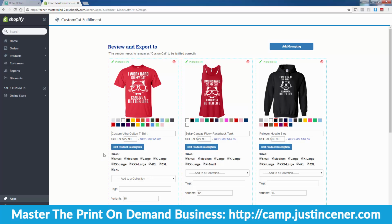Now the last thing that we need to do is add grouping. We want all these pages or all these products to be listed together on the same page, right? That's very important for paid traffic. So when people come to your site, they're going to immediately be able to pick out what they want, whether it's a hoodie or a shirt or a tank top or a women's cut or a black shirt or a red shirt, right? They're all going to be on the same page. So we need to add grouping up here.